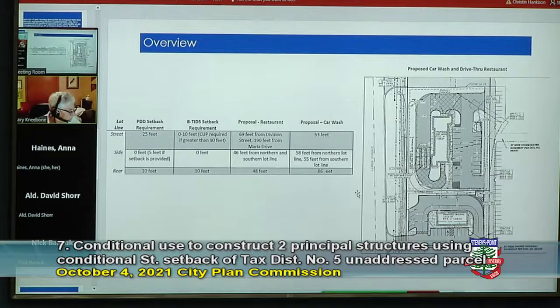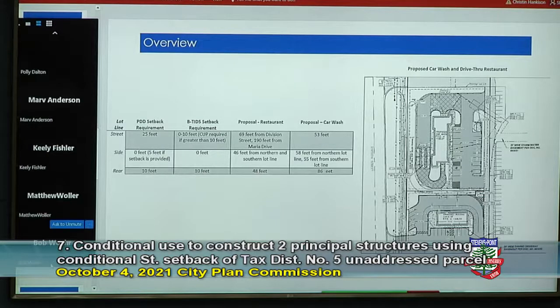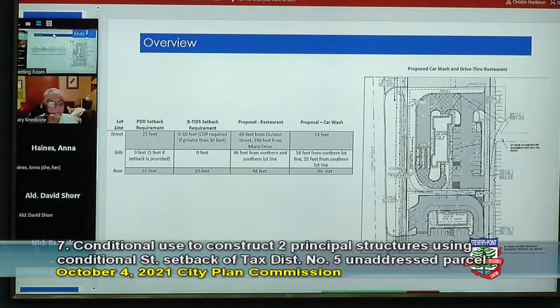One of which is unique for this request is that there's not only minimum setback requirements off the street, but also maximum setbacks, specifically 10 feet as the maximum. However, our zoning code does allow for folks who seek to exceed that 10-foot setback requirement to obtain a conditional use permit via Plan Commission and Common Council approval.